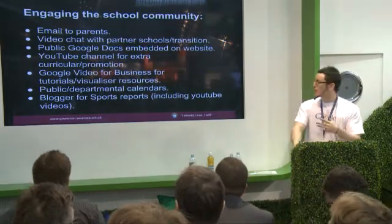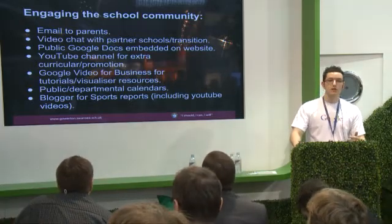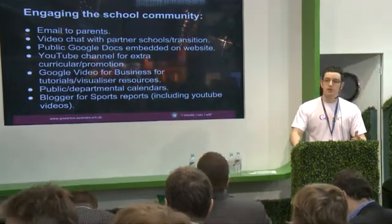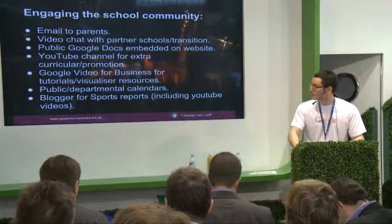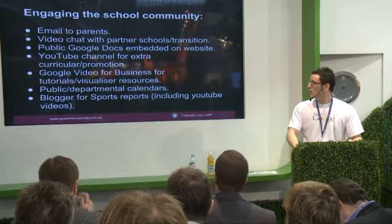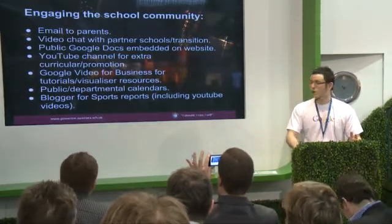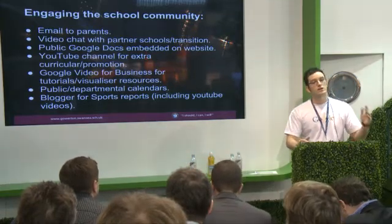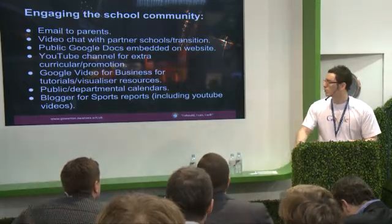These are some of the ways we've engaged the community using Google Apps. Email is becoming our default method of communication. We're aiming to become a paperless school. We're not quite there yet, but we're certainly quite a way towards achieving that. So we email parents on a daily basis. Pupils and staff also use email 24/7. We've also used the video conferencing setup built into Google Apps and Google Mail for transition events. So Year 6 pupils will be chatting to Year 7 pupils about what their experiences are about coming up to big school.